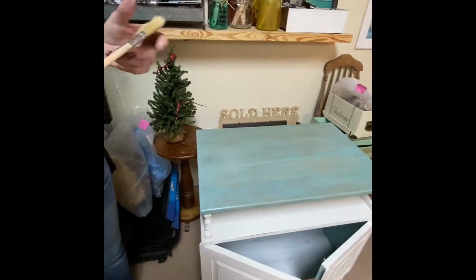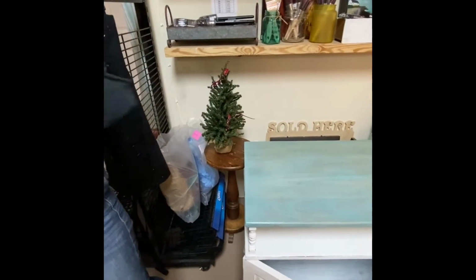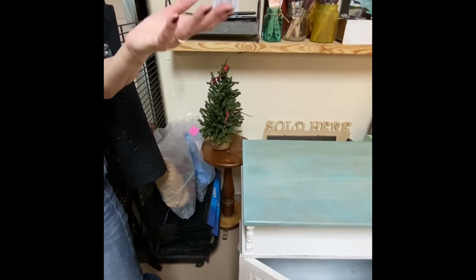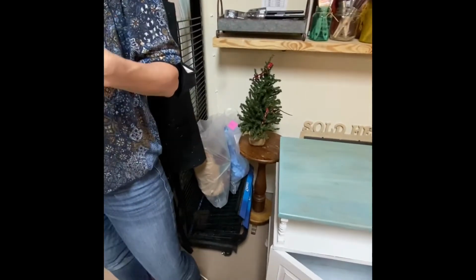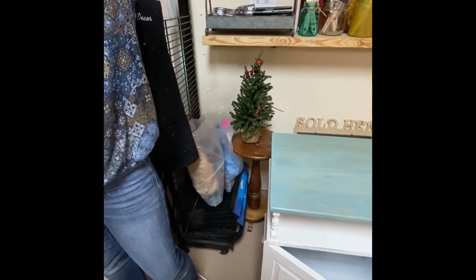And then how do you use the fluff? It's going to be the same thing. You just look at it and decide if you want it lighter or not, however you want it. When you add that white in there, you want to go very light with it, and it's going to highlight and bring those peaks up.